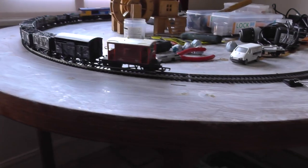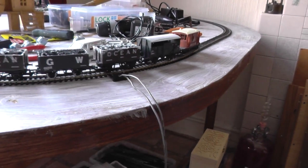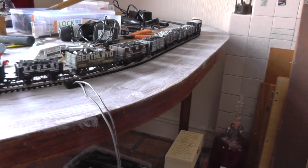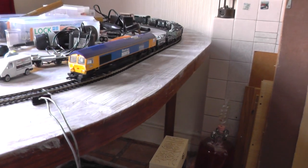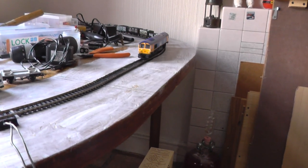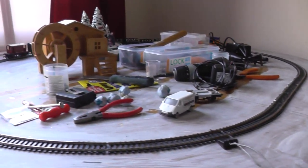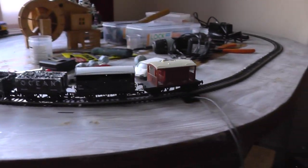Here she comes, in reverse, flashing taillight. Charge his battery up now in a second on his camera. Put him to sleep now for the night. One more circuit, I think. Here she comes, with the old flashing taillight on the brake van.